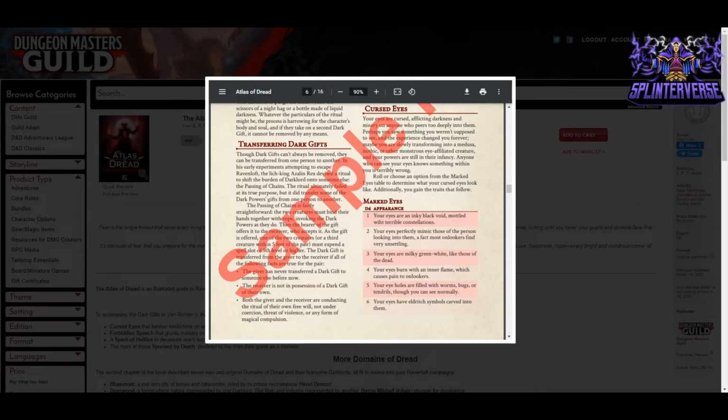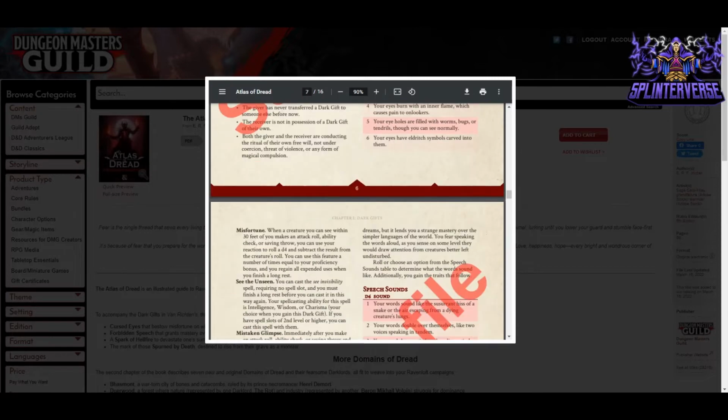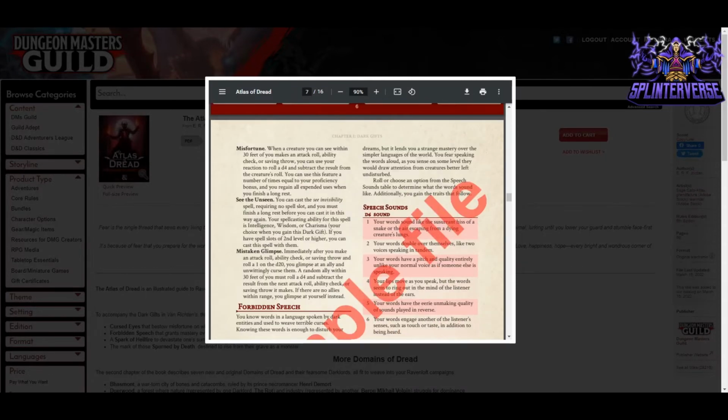So then it's got sort of an appearance, flavor table here of marked eyes. The first one is, your eyes are an inky black void mottled with terrible constellations. The second one is, your eyes perfectly mimic those of the person looking into them. In fact, most onlookers find it very unsettling. I would imagine that would be very unsettling. And then when you get down here, you've got Misfortune. When a creature you can see within 30 feet of you makes an attack roll, ability check, or saving throw, you can use your reaction to roll a d4 and subtract the result from the creature's roll. You can use this feature a number of times equal to your proficiency bonus, and you regain all expended uses when you finish a long rest.